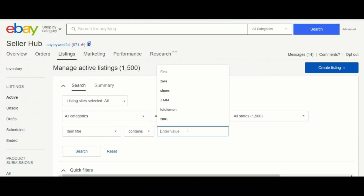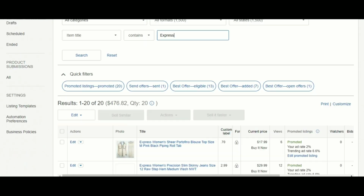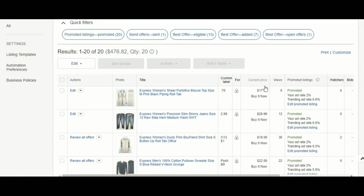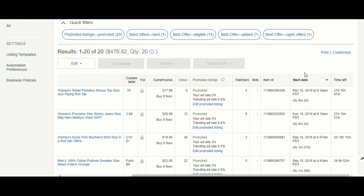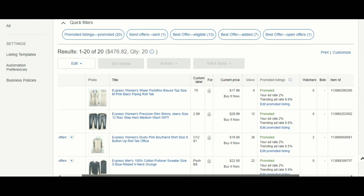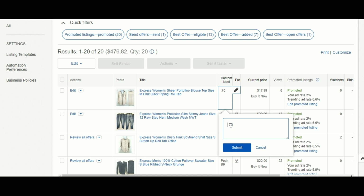Okay, so now that we have put those items into a poly bag and written the inventory number on the poly bag, we're just going to go on eBay and search for this item in our active listings. First one I have is an Express top. Now, I do filter by the start date for the most recent. That way I can always have the item I'm looking for towards the top of the screen and I don't have to go searching through anything. So I'm just assigning it a number here. Again, this is the number on the bag.